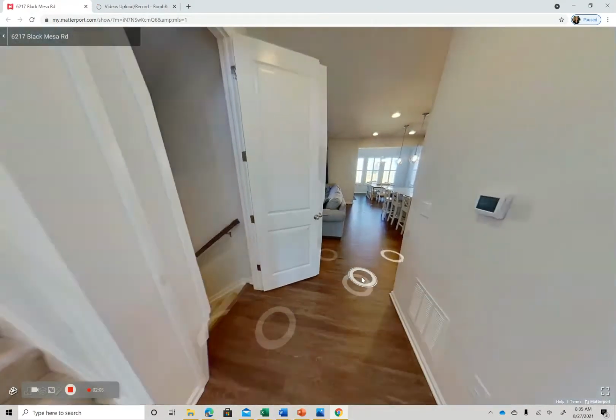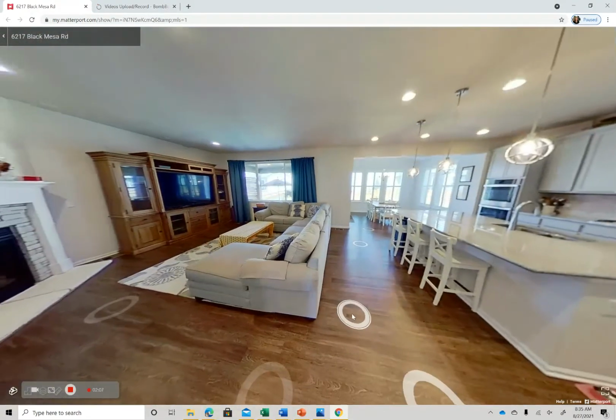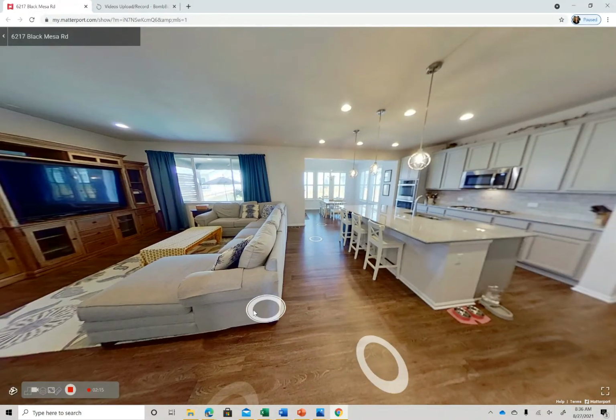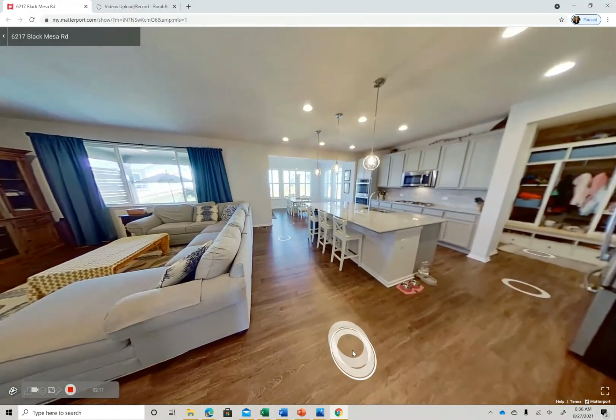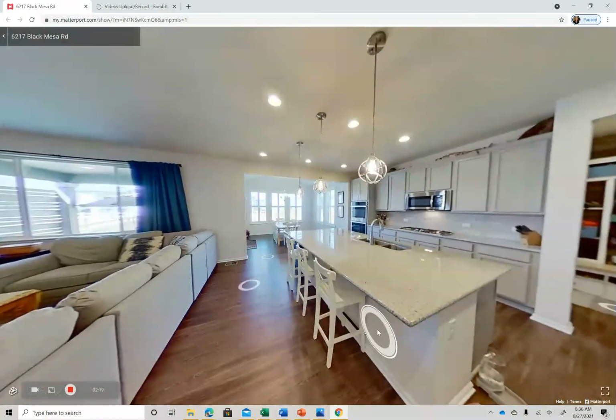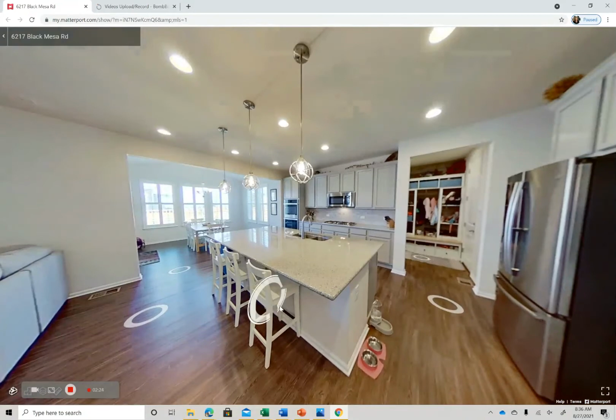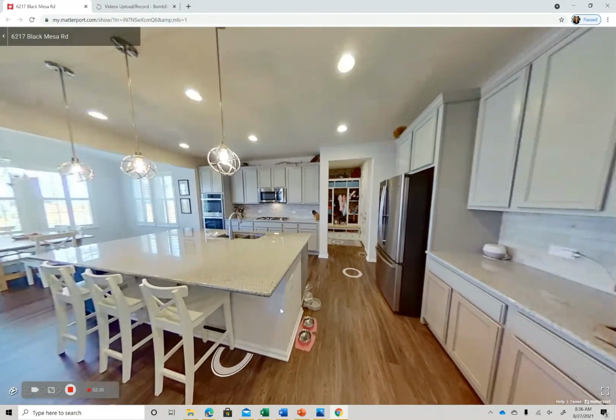So as we walk through, you're going to see here this entertaining dream space. So we have living room, kitchen, and then sunroom dining in the back. So all of the counter space in this home is amazing. This large island. We have 3 seats here, but you could fit at least another seat here and seats around the edge since there is room to tuck chairs in there around the edge.